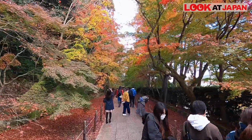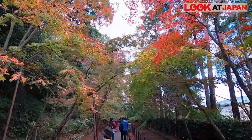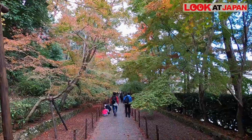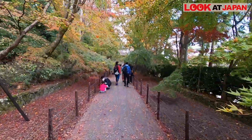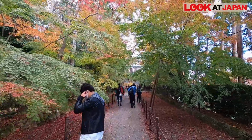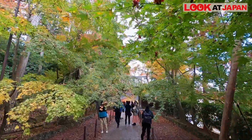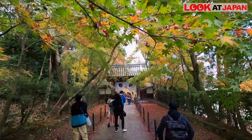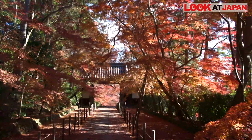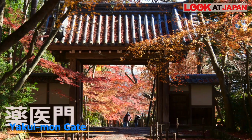Now the other path, which starts at the main gate and leads up to the Chokushimon Gate, is lined on both sides with colorful maple trees. This natural tunnel is one of the most famous spots for viewing autumn foliage in Kyoto. So it's a perfect way to return from the top of the hill. About at the halfway point along the path, you'll encounter an extremely photogenic gate.